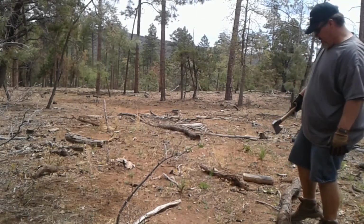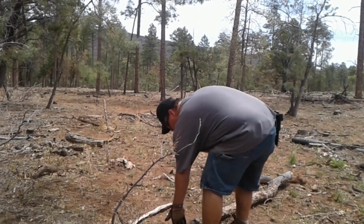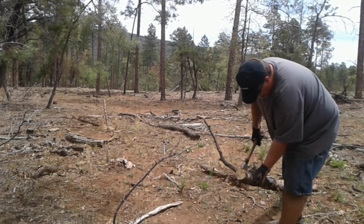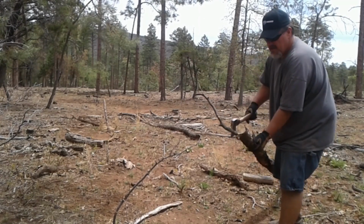Hatchets to the other side of the log. You don't want to swing it on the same side as your leg. You want to make sure if I miss, it goes out of the way. It doesn't come at me.